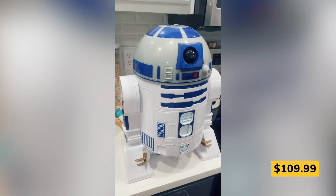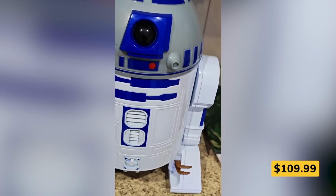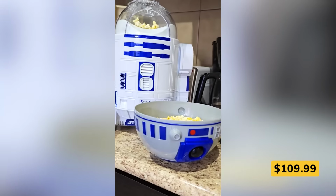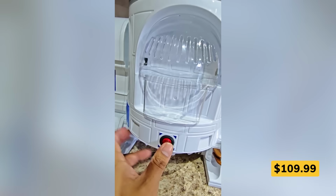Movie night just got a galactic upgrade. This popcorn maker looks exactly like everyone's favorite Droid and pops fluffy kernels using only hot air. No oil required. The built-in measuring cup keeps portions perfect, while cleanup is quick and easy. The best part? R2-D2's head detaches and doubles as a serving bowl. It's a fun, healthy, and out-of-this-world way to snack.